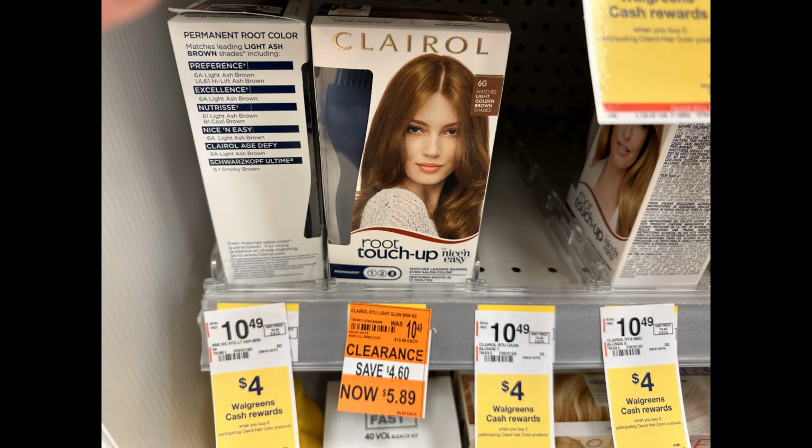So I was initially going to get something else, but I noticed over in the hair dye section that they had some of this Clairol on clearance for $5.89. It's regular $10.49. I actually grabbed some of these in my curbside deal too, but I grabbed the regular price ones. But I think I'm going to grab 2 of these clearance ones at $5.89 each, because these are buy 2 and get back $4 in Walgreens cash, and we have a high value digital coupon.